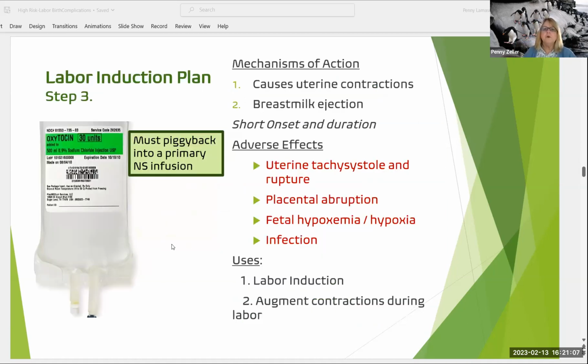Okay, so when we begin induction, we're using oxytocin. Okay, so we're starting an IV of just plain normal saline. Okay, get that going if it's not already going from the night before. And then we're going to hook her up to all of our monitors, monitor the baby, monitor any contractions, and then we're going to plug in the oxytocin to the primary line. Okay, so oxytocin will start uterine contractions.